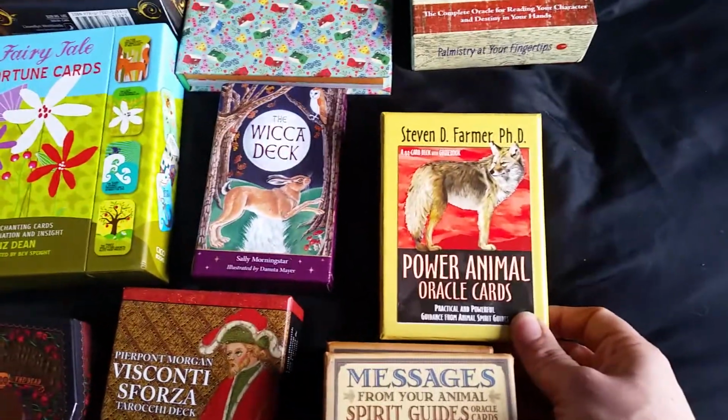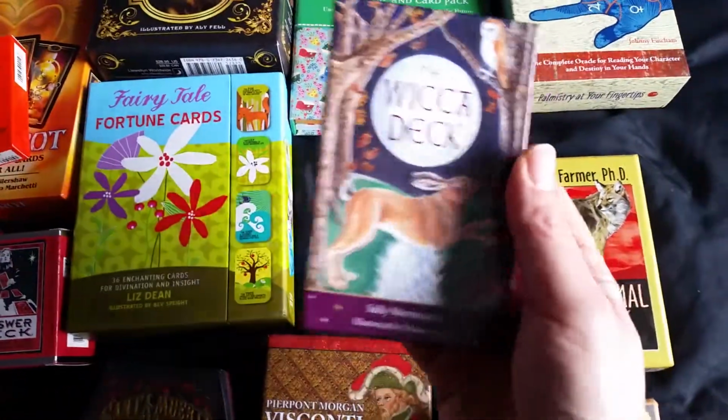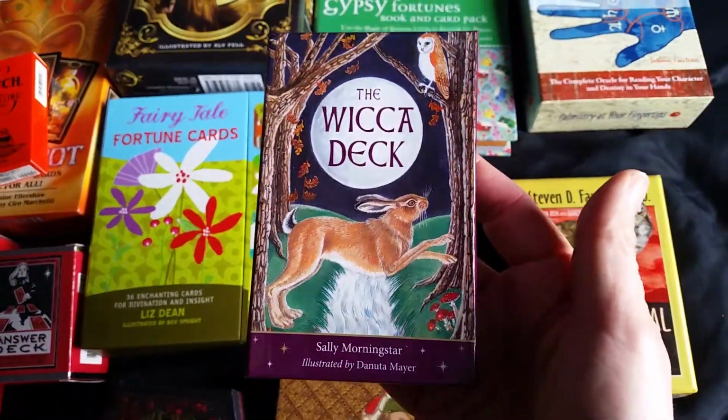Now, another Steven D. Farmer, Power Animal Oracle cards. This is a lovely deck, the Wicca deck. Sally Morningstar.